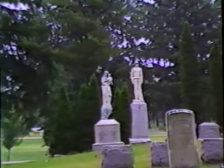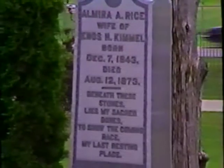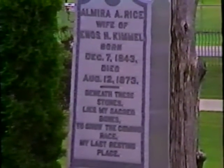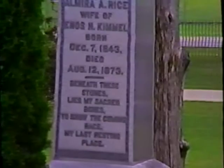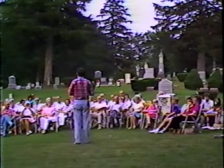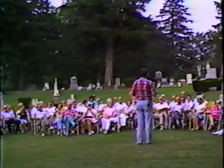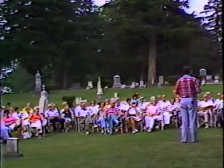So why the elaborate monuments to the farmer and his first wife? Well, this makes the interesting story. Apparently, the third wife kept a fairly close hand on the purse strings. And in desperation, one day, Enos Kimmel went out and ordered those statues to memorialize his first wife and himself. Now, I don't know what kind of message the third Mrs. Kimmel got from that, but I have a feeling I can figure it out.